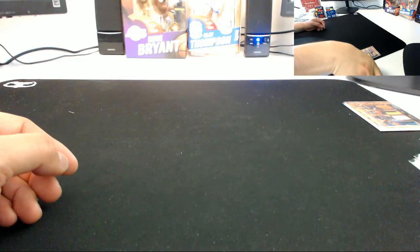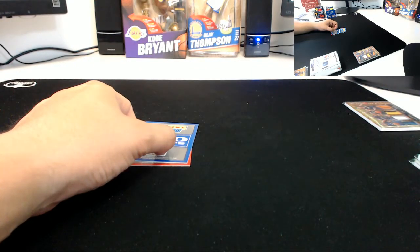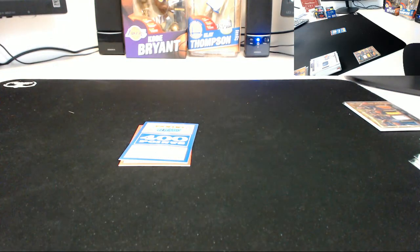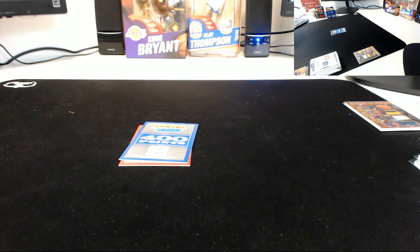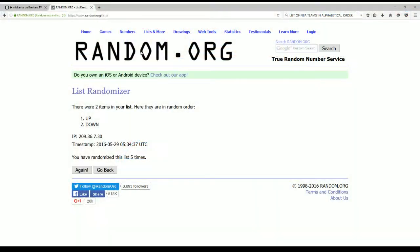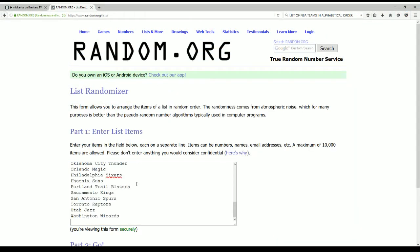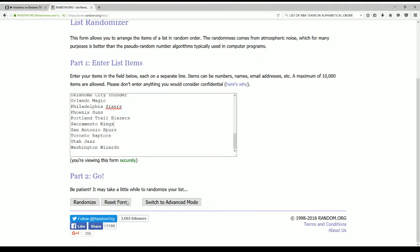For those. Now let's do the 400 and 250 points. Let me grab all the team names. Top team name after five randoms will get the 400 points, and second team will get the 250 points. We're going to randomize five times on this. All right, five times. Make sure all the team names are right. Brooklyn Nets. Yep. Pelicans. Okay. Five times. Good luck.